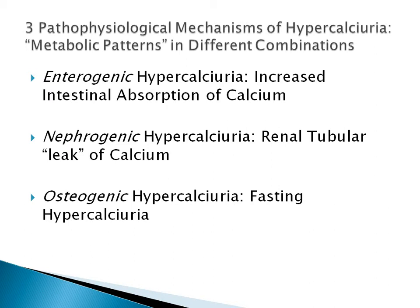Now, there are three pathophysiological mechanisms of hypercalciuria, or metabolic patterns that we see in these different conditions, which is basically similar to the previous slide, but just giving a general overview to give you something to think about. The causes of hypercalciuria can be enterogenic, nephrogenic, or osteogenic. More often, all three of these conditions may be interacting, which leads to the hypercalciuria.